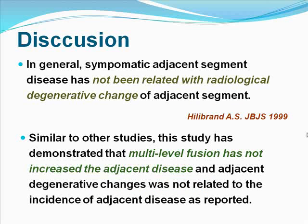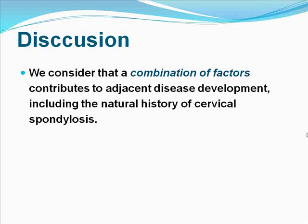In general, there is no relationship between symptomatic adjacent segmental disease and radiological degenerative change. In this study, we found that multi-level fusion has not increased adjacent segmental disease, and adjacent degenerative changes were not related to the incidence of adjacent disease, as reported. We consider that a combination of factors probably contributes to adjacent disease development, including the natural history of cervical spondylosis.